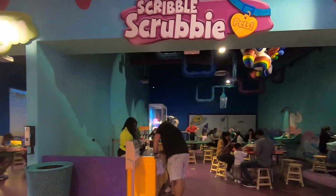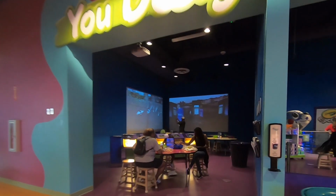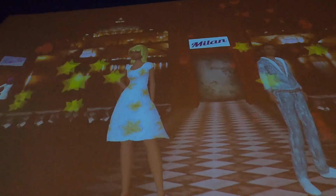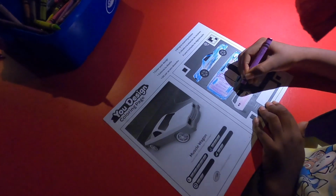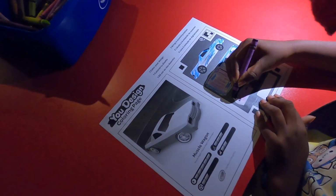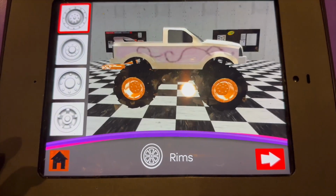Okay, let's move next door to You Design. Here you personalize a fashion outfit or car and then take it for a run on the big screen. First step is picking your coloring page and then coloring it. And once you've personalized your car or outfit, you can then scan it, add your visual effects, and watch your creation come to life. Check out that Dadmobile.